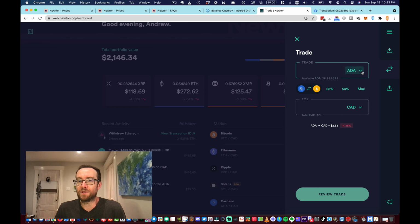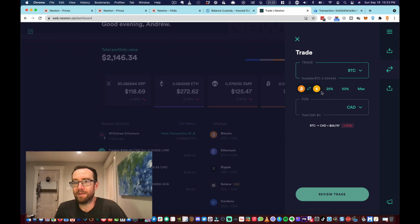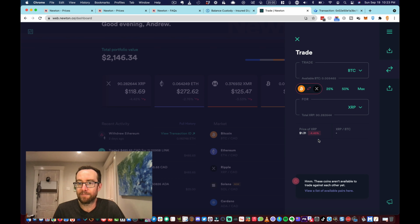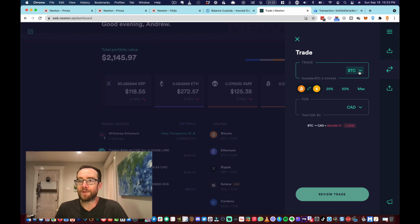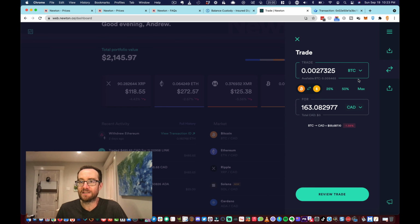When you look at trade, you can select one of the coins that you have and then trade it into something else. So let's say I had Bitcoin and I want to trade it into CAD. It would give me a quote here, or I could change it to something else, right? Let's say I wanted to trade it into Ripple. Then I would be able to do that. For the most part, though, this is one way of cashing out to fiat. So let's say I wanted to do 50% of my Bitcoin. That would be about 163 Canadian, and then I would be able to review this trade and confirm it. Okay, and then once it's in CAD, I'd be able to buy one of these other cryptocurrency pairs.